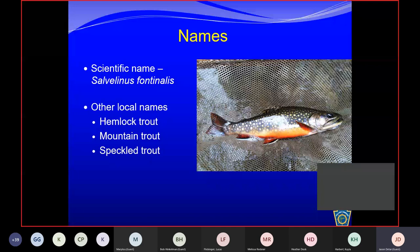So, you know, brook trout certainly are well known for inhabiting spring-fed streams and areas with cool, clean water. So that's what the second half of the name stands for. So we have the genus Salvelinus and the species is fontinalis. So enough of the scientific naming, but you may have also heard brook trout called other local names such as hemlock trout, mountain trout, and speckled trout. So they do go by a number of different names.